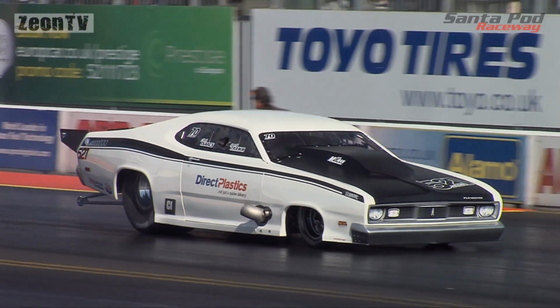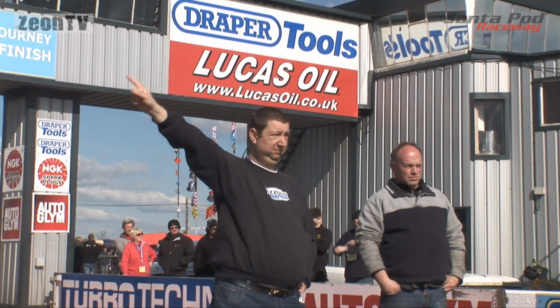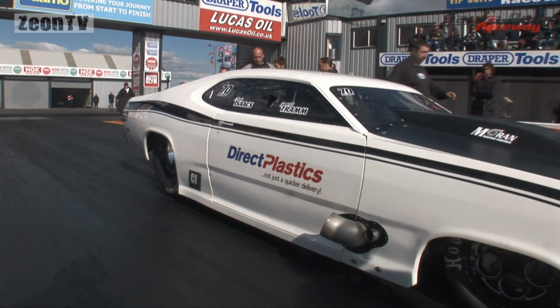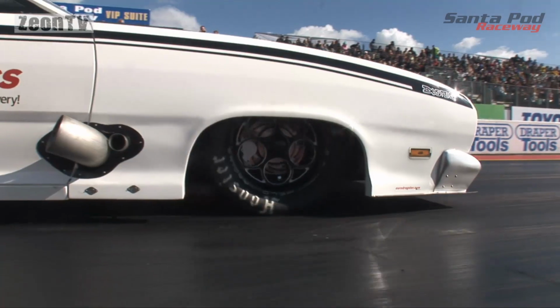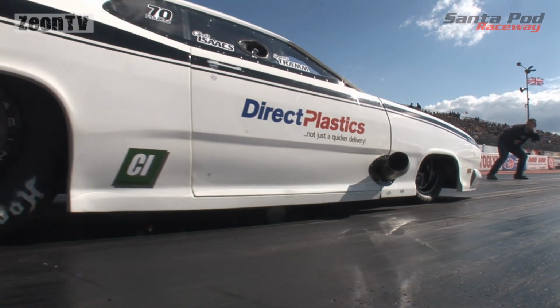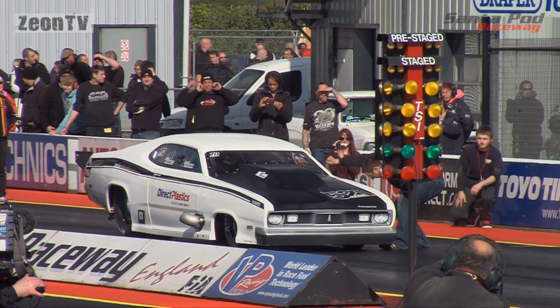Okay, we're on to the final qualifying session of the first event of 2014. Chris Isaac's been doing really well so far. Just needs one more sub 7.4 second run, not only to get himself in the show, but to get his Pro Mod licence. He needs that, obviously, to be able to race. So, building up the revs one more time.